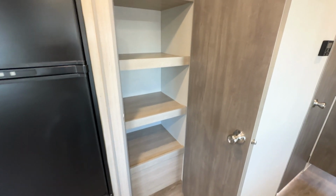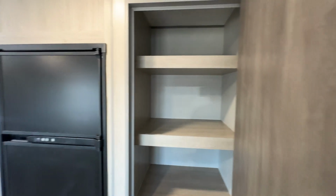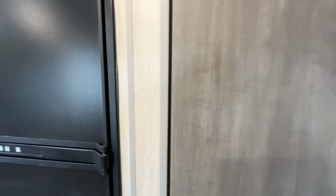So let's see. Almost about 20 inches long. So really deep. Could definitely store a lot of snacks in this thing. I love when they put a pantry. You don't realize how fast storage goes until you're actually out using it and you're filling it up. So plenty of storage in this. Got a nice solid door to hide everything.